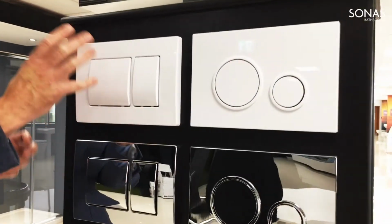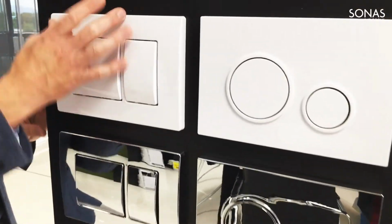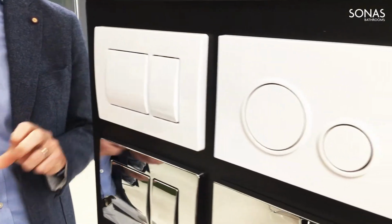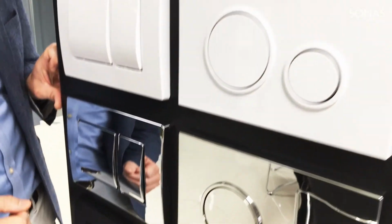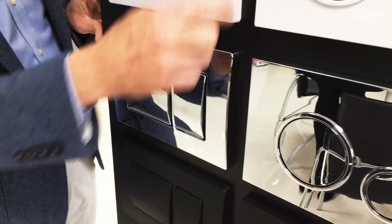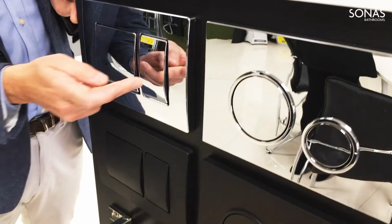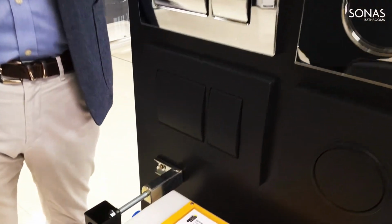Yeah, so if you're going for a square, angular kind of look, you might want to consider this particular model. If you're going to go for a round, maybe soft curves, you might go for the option with the 2 buttons. And the plate is designed to offer a full flush, which is 6 litres, and a half flush, which would be 3.5 to 4 litres.